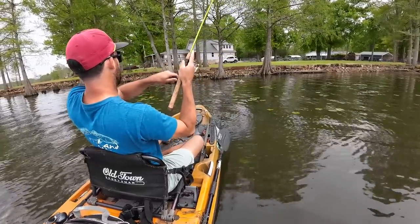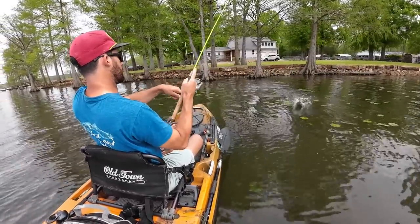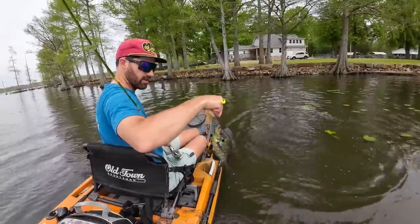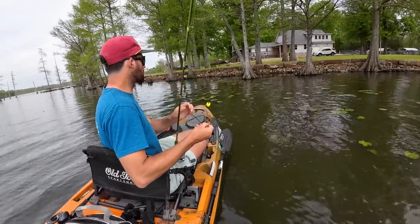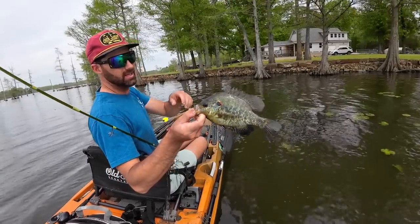Yeah, that was a perfect cast. That was as perfect of a cast as you could get, right up next to that tree. It went in there so silently. Did I already catch this fish? This fish looks really similar. He looks familiar to me. That's a big one. That's a good one to end on right there, guys.